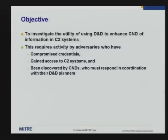So we had, the main objective really, as I said, was trying to investigate the utility of trying to use traditional D&D. So our red team needed to do a few things. They needed to have some compromised credentials. They needed to gain access to the C2 mission system that we were utilizing for the blue mission planning to carry out the military scenario. And then they needed to be discovered by our blue computer network defenders, who then, of course, had to coordinate with us to figure out how they were going to respond accordingly.